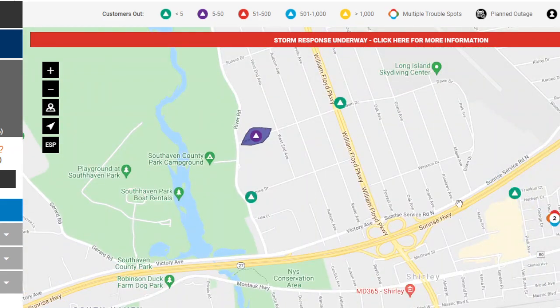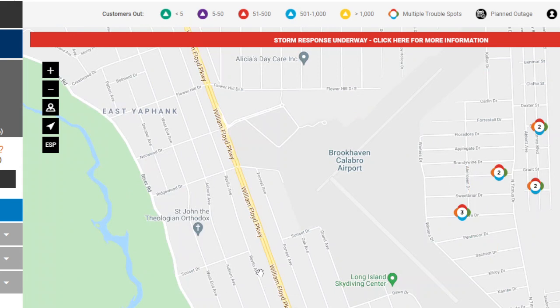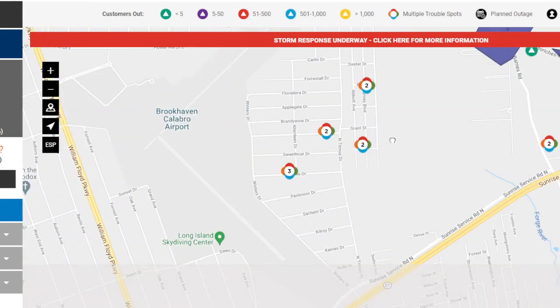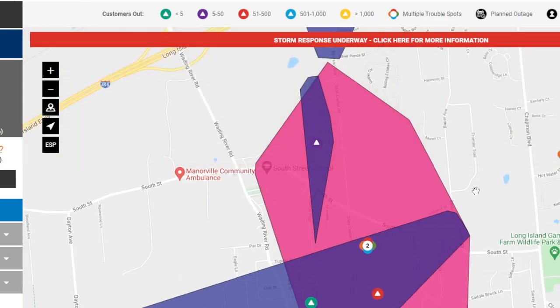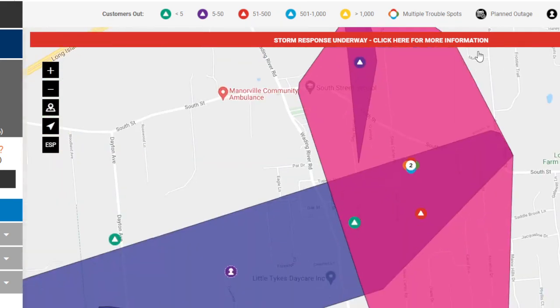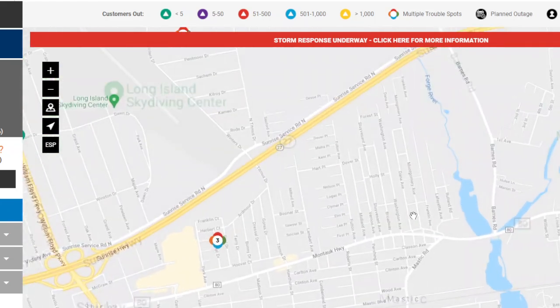Perhaps, you don't know, but you can see there's probably going to be some damage in the parks, too. And this area also has gotten impacted. Quite a lot of outages here in the Shirley area. So Shirley has a lot. This looks like a substation that's down. Shirley and Manorville. Yeah, it could be a substation that got knocked down there. That's a lot of people without power right there.